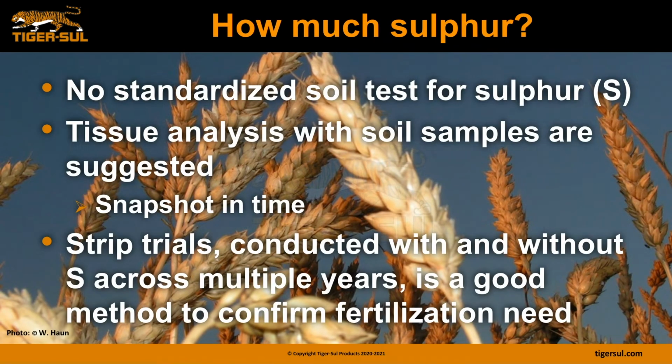Then another question we receive is, how much sulfur do I actually need to apply? You know, we recommend doing soil tests, but understand that there are no standardized extraction methods that soil labs can use to provide an amount of sulfur present and make a recommendation that will correlate back to a yield response. So with that in mind, we at Tiger-Sul recommend doing a tissue analysis in conjunction with soil samples to obtain at least a snapshot in time of the amount of sulfur that may be present.